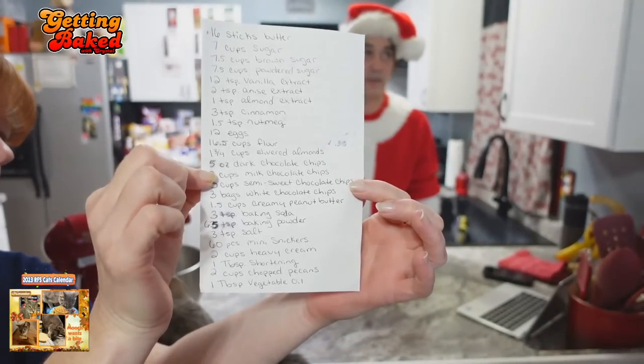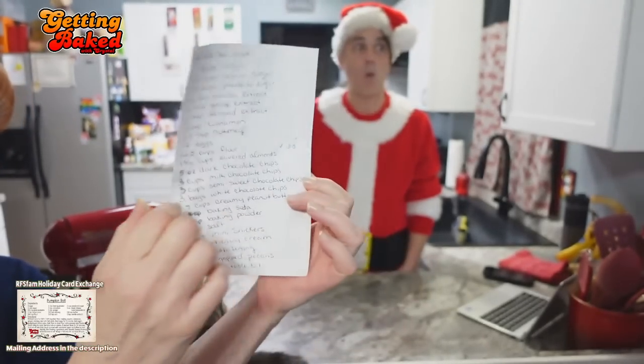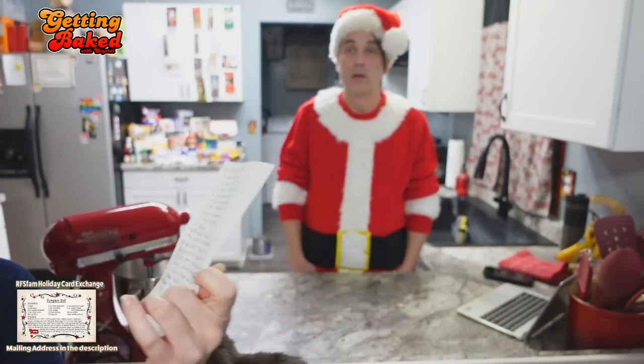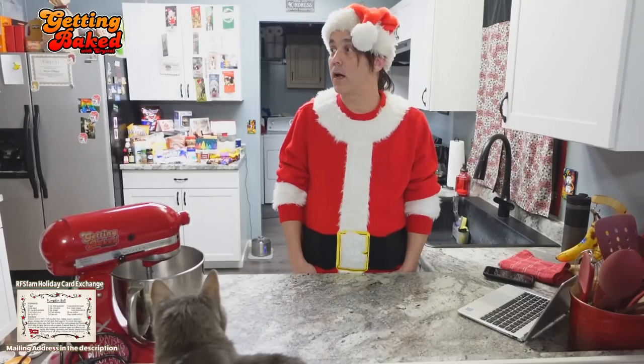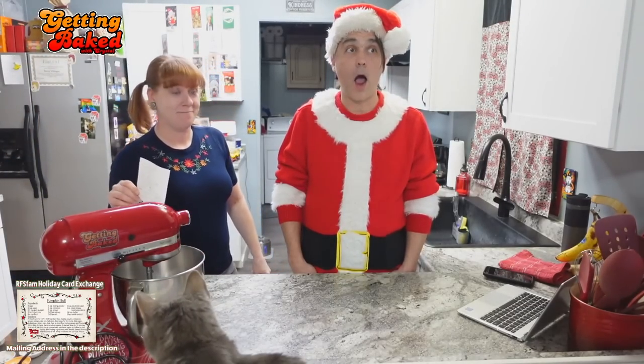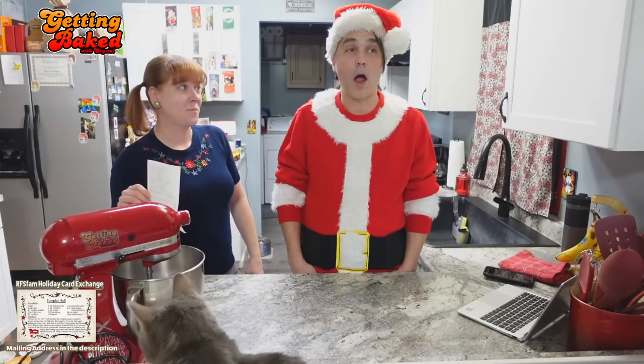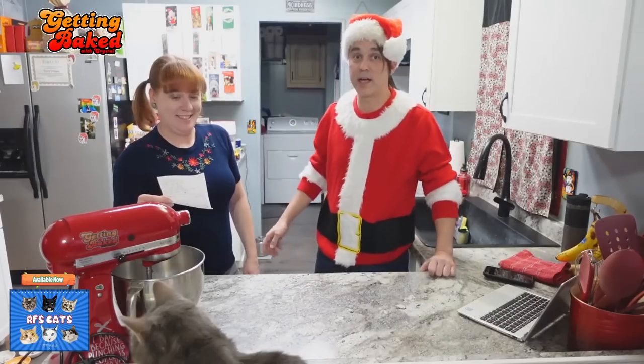So I make a spreadsheet where I write all the recipes I'm going to make, and I add up all the ingredients that I need, and this is all the things. You guys, it starts with 16 sticks of butter. If you wonder why I gained 15 pounds, this is why. 16 sticks of butter. Yay! Well, good thing Santa's suit's hot here so I can start sweating off some LBs.